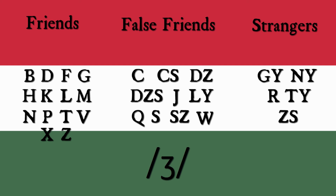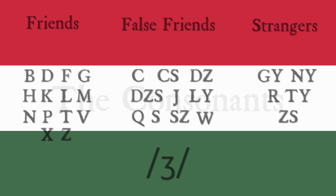And last but not least, we have the zs sound. This is the sound that English uses in the word garage. If you speak French, you will be able to recognize that this is a common sound in French, like in the words manger ou jambe.